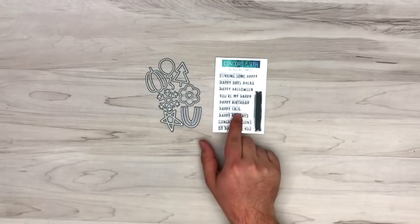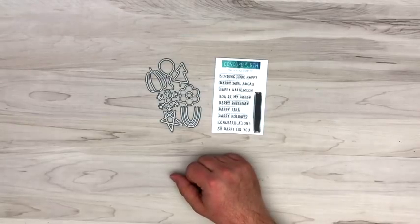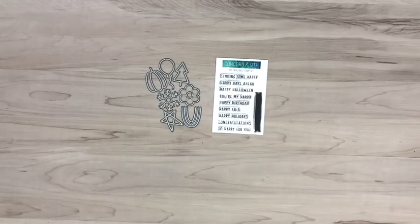And then the sentiment set is nice. These little 3x4 sets are really nice to have just because they cover a lot of occasions. It's not a huge cost to you, but it has a lot of use. So we have some seasonality to it with like Christmas and winter and fall, but then we also have just some occasion type sentiments like congratulations and so happy for you, and then just like everyday sentiments like sending some happy.